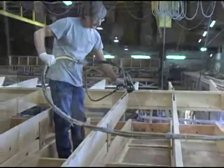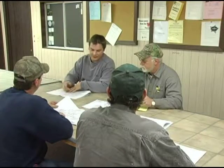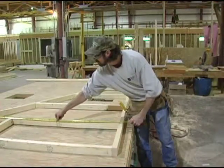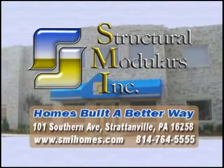Under Don's guidance, Structural Modulars has assembled one of the finest manufacturing teams in the industry. These are people with tremendous skill and creativity, dedicated to satisfying customer needs. And the company has devoted itself to meeting the highest quality standards found anywhere in the modular housing industry.